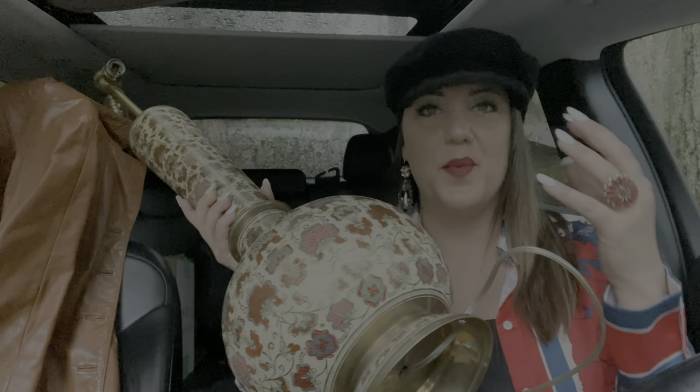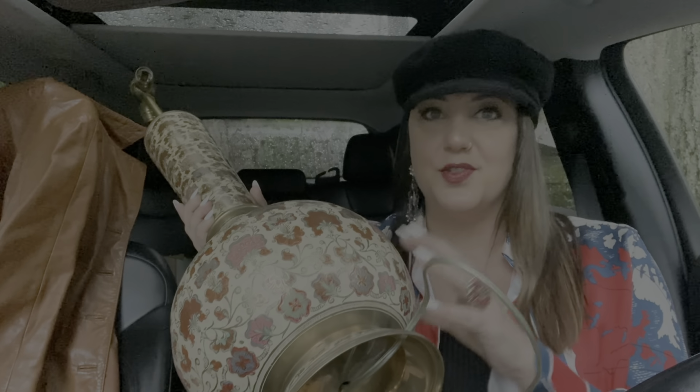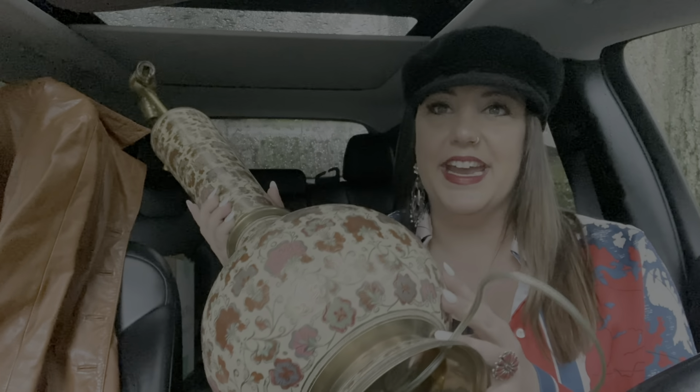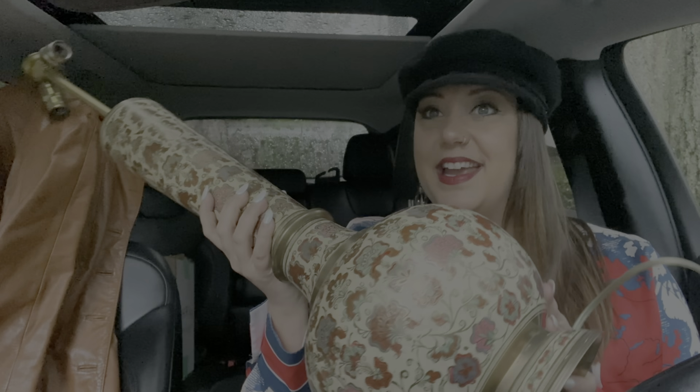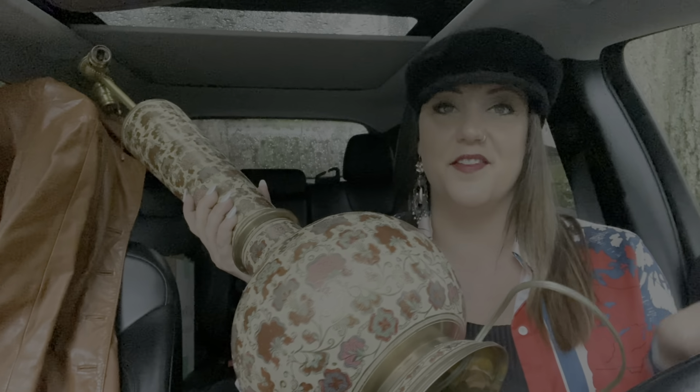This is kind of that perfect combination of bohemian mixed with mid-century modern that I personally like for decorating my own home. And I don't know where we're gonna put this thing, but I know that I'm not letting it go. It's just too incredible, and I've never seen one like it.